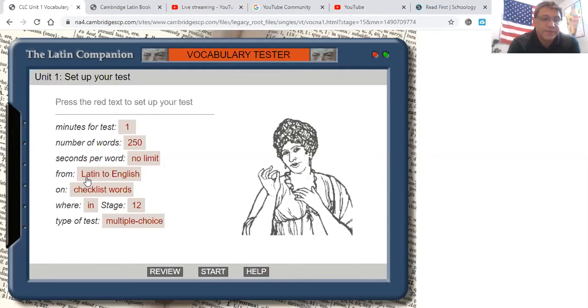So this is different. We can go Latin to English, or we can go English to Latin. I think most of us are going to be more comfortable going Latin to English. You can focus in on just the checklist words, and these are the words that I'm pretty much testing you on. However, I recommend you go to all new words, because even though you're not necessarily being tested on those words, having those words available to you and being able to recall them when you're translating is immensely important.